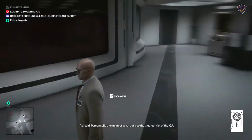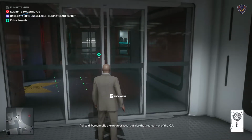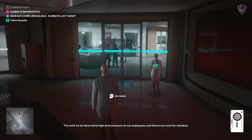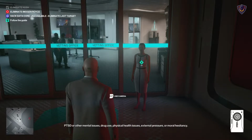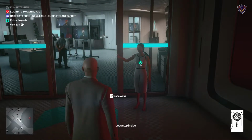As I said, personnel is the greatest asset, but also the greatest risk of the ICA. The work we do here exerts high-level pressure on our employees, and there is no room for mistakes. We perform a daily multi-layered full-body scan to guarantee that no employee will act erratically because of PTSD or other mental issues, drug use, physical health issues, external pressure, or moral hesitancy. The scan only takes a few seconds. Let's step inside.